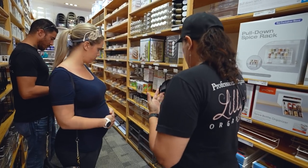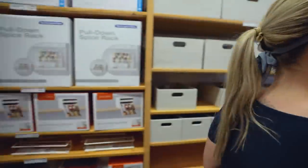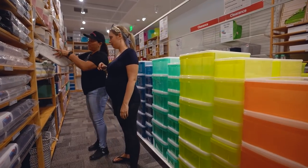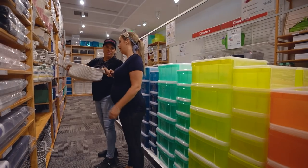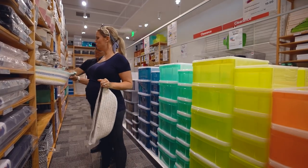So we got stuff for the bathroom, stuff for the pantry. I like the ones that we saw over there. Yeah, really cute. Well, I'm gonna show you the baby section. Oh, goodness gracious. You can fit so much here, like for the clothes and stuff, and it's flimsy and easy to pull out. Yeah, I love this to replace that diaper container. These are so cute too. I know.